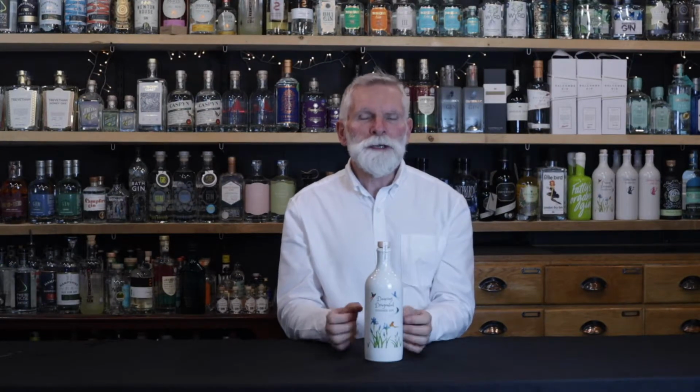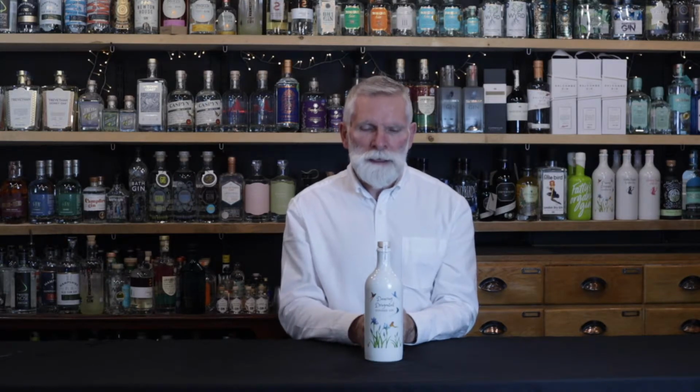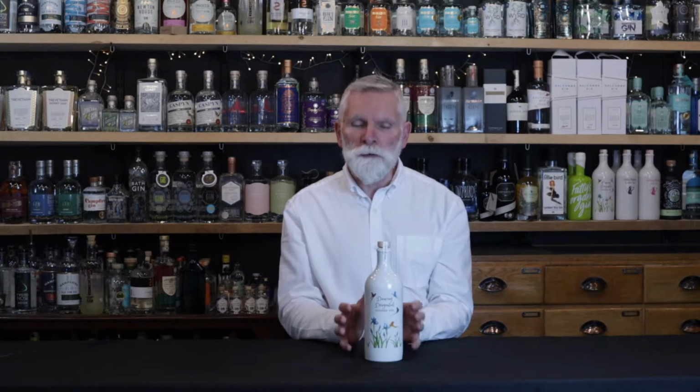Well, here's a gin that always brings a smile to our face. It's Dancing Dragontail from the Gin Kitchen in Surrey. Now, Kate and Helen produce this gin in Punchbowl Lane in Surrey in a converted oak barn. It's a great place. They have a gin bar in there, they have the distillery in there, and we've seen some pictures of the gin nights they hold. They look fantastic. Great gin, great food, a great evening. We're hoping to go ourselves.